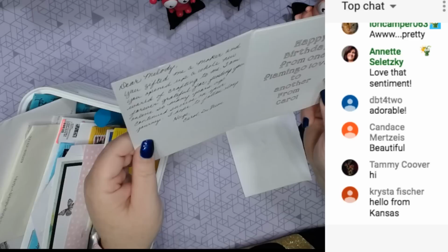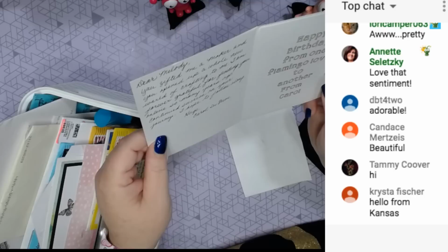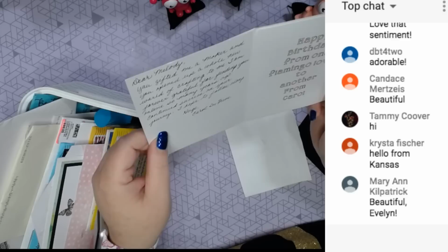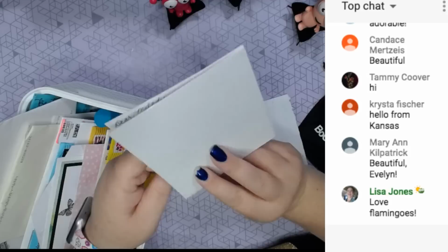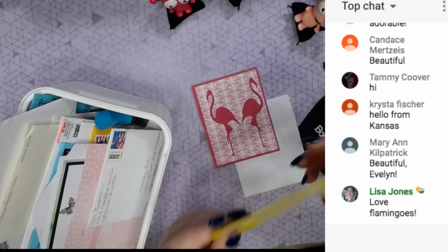That's so nice. It says, "Dear Melody, you gifted me a maker and you opened up a whole new world of crafting to me. I am forever grateful for finding you online so many years ago. Continued success on your journey. I hope to follow along. Hugs, Carol Dufresne." Oh, happy birthday from one flamingo to another, from Carol, one flamingo lover. Awesome. Thank you, Carol. Ooh, Ian, the off-kilter crafter.